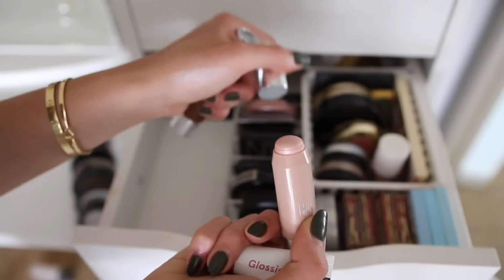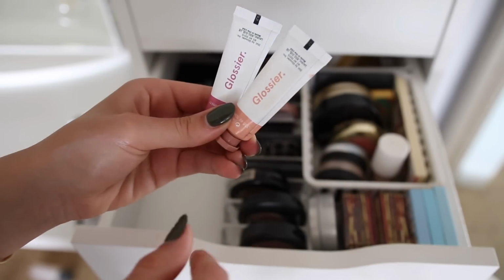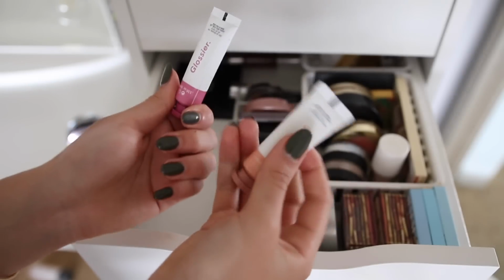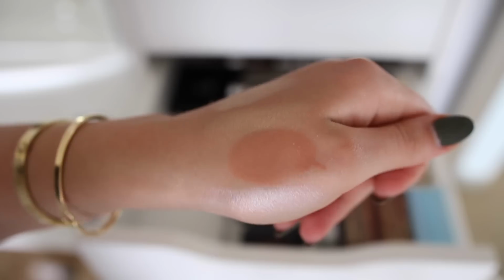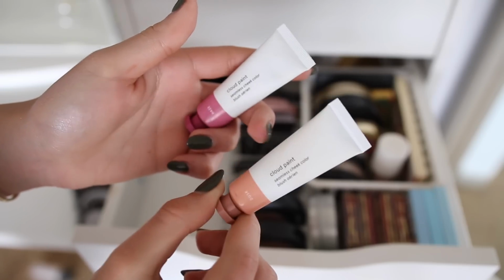Really pretty. I was recently put on Glossier's PR list, and they sent me these gorgeous, what are these called? The Cloud Paint Cheek colors. And they are so pretty. They're just these cream blushes. It's just a liquid cheek tint, which is so pretty. So I have those in the shade Dusk and Haze.